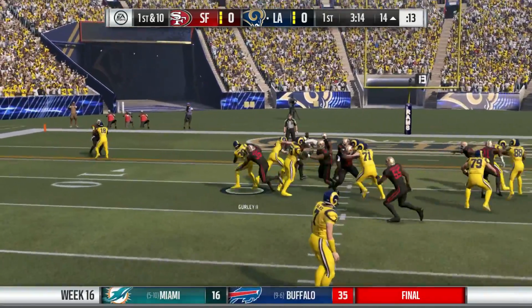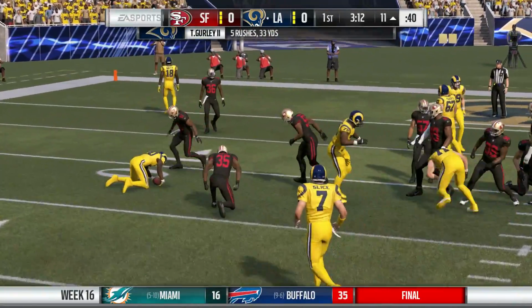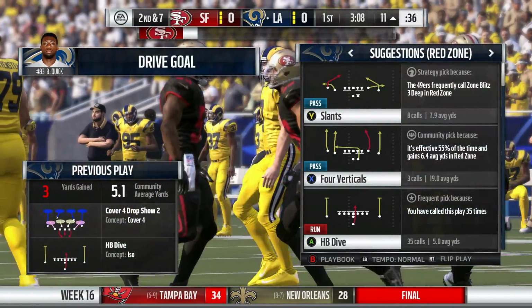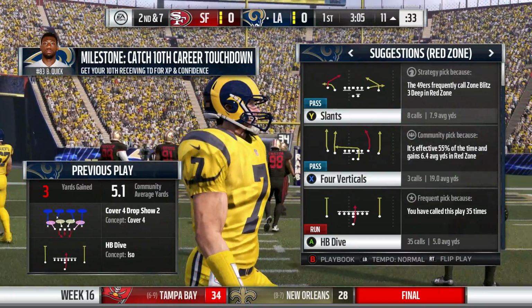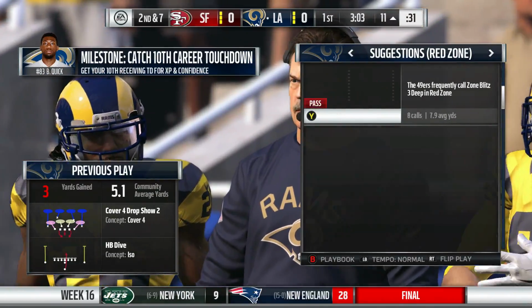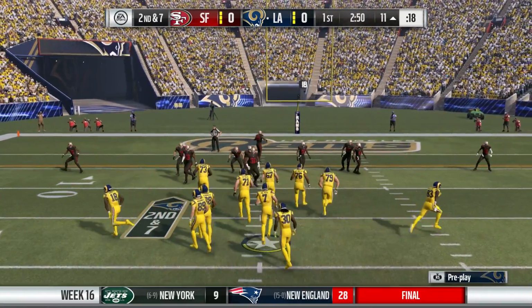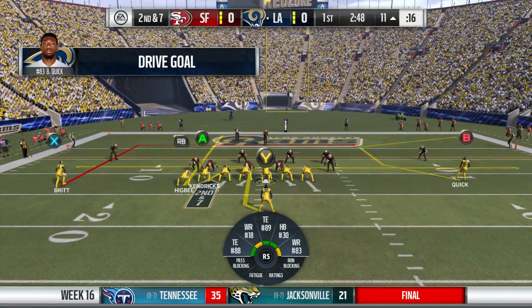Gurley again here on first down. And he'll be taken down here at about the 11. Give him 3 on first down. It'll set up a 2nd and 7. Okay, no score on that play, but this guy's been a touchdown machine all year long. You know they trust him with the football. Now this will be the 9th play on this drive.